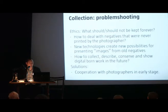New technologies create new possibilities for presenting these negatives if you don't have a vintage print. How to collect and to describe, to conserve, and how to show digital-born work in the future? Well, one of the ideas is that we start talking earlier with photographers. We used to get archives when photographers finished working. Now we try to talk to them when they are 40 or 50 and try to discuss with them what they think is important.